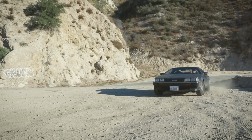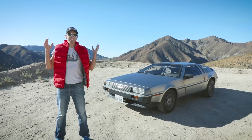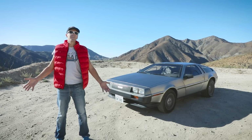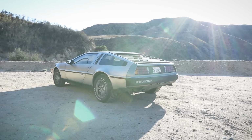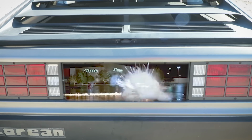Almost 40 years after its debut, this stainless steel machine drips more nostalgia than just about any other car on the planet. This is the DeLorean DMC-12. Immortalized by a Hollywood blockbuster, the spirit of this car is etched into our collective consciousness. It's nearly impossible to look at this car without recounting the iconic scenes of the Back to the Future films.